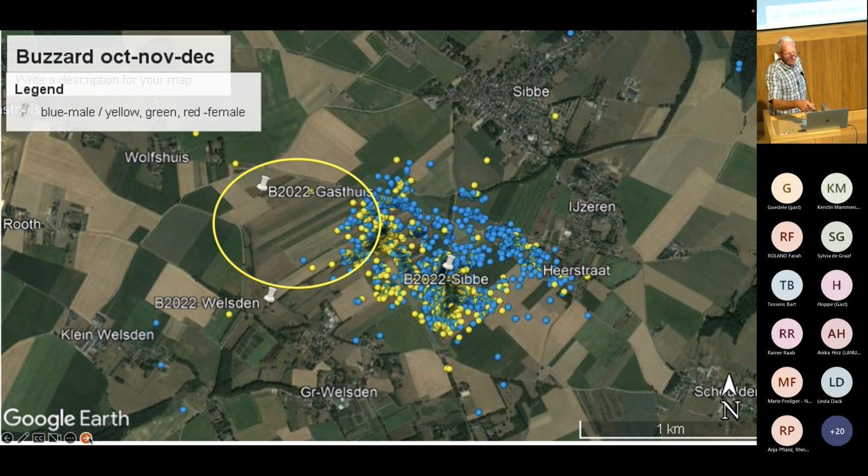hamster reserve in Sibbe. In the yellow ring, that's the reserve, and you see that the buzzard later, also in the months in autumn, used only the eastern part of the reserve and didn't visit the rest of the reserve.